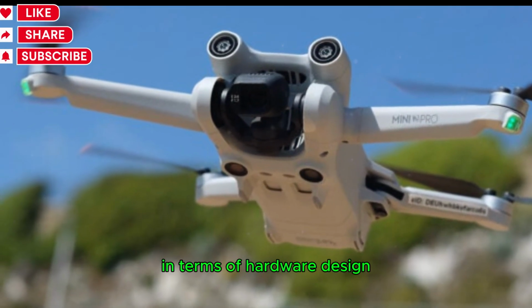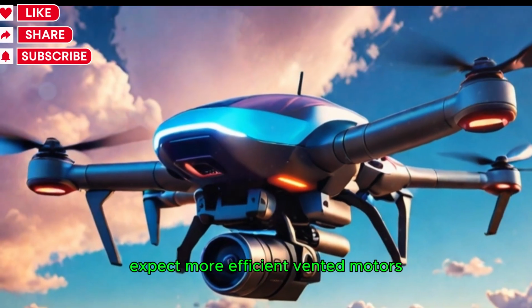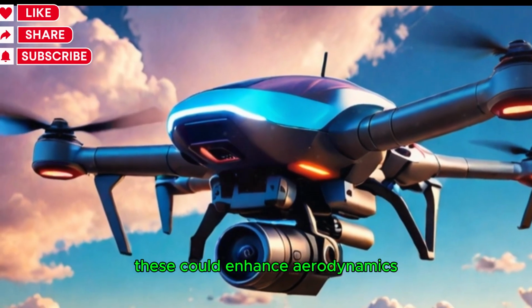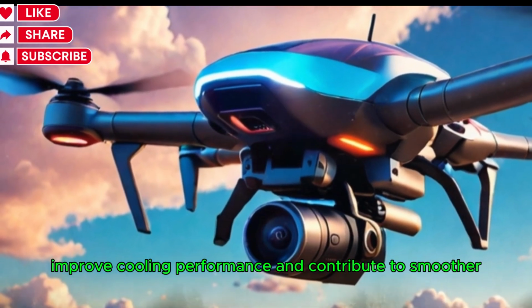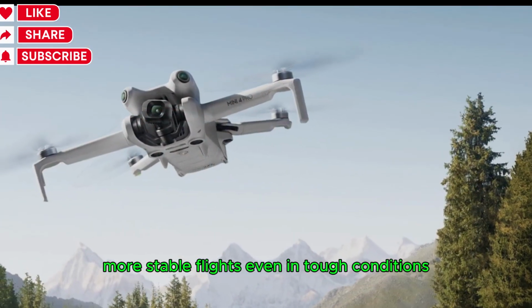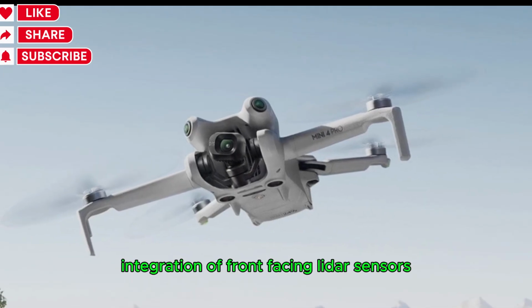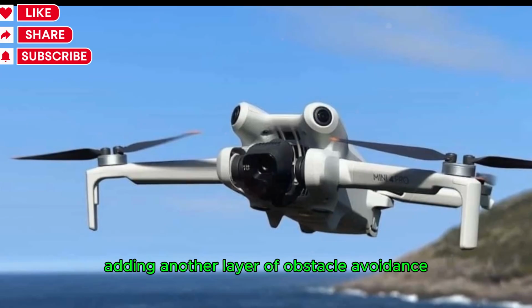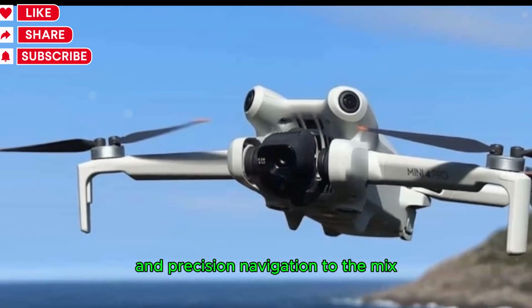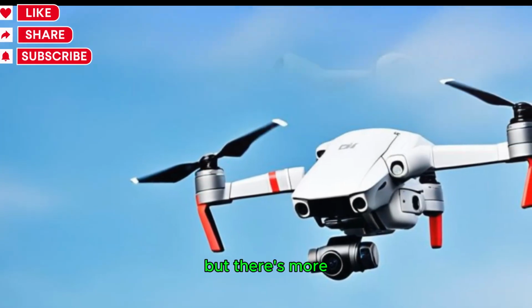In terms of hardware design, it looks like DJI is pushing the envelope. Expect more efficient, vented motors. These could enhance aerodynamics, improve cooling performance, and contribute to smoother, more stable flights, even in tough conditions. One of the standout features is the likely integration of front-facing LiDAR sensors, adding another layer of obstacle avoidance and precision navigation to the mix. That's a first for a drone this size, but there's more.